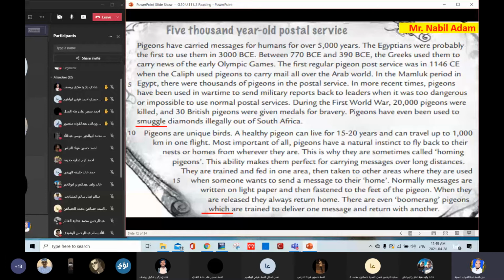They are trained and fed in one area, then taken to other areas where they are used when someone wants to send a message to their home. Normally, messages are written on light paper and then fastened to the feet of the pigeon. When they are released, they always return home. There are even boomerang pigeons, which are trained to deliver one message and return with another.